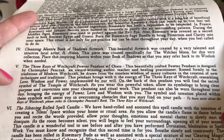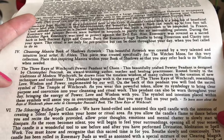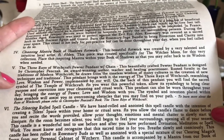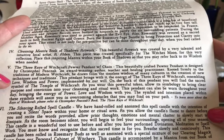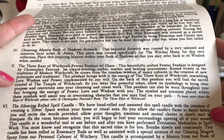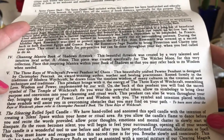So it says this beautifully crafted pewter pendant is designed by Christopher Penczak, an award-winning author, teacher, and healing practitioner. Rooted firmly in the traditions of modern witchcraft, he draws from the timeless wisdom of many cultures and the creations of new techniques and traditions. So it talks about the 3 rays of witchcraft resembling love, wisdom, and power implemented by our will. So on the back of the pendant, you'll find the sacred symbol of the Temple of Witchcraft. And it talks about as you wear this powerful token, allow its symbology to bring clear purpose and conviction into your cleansing and ritual work. And then it says, if you want to learn more about the rays of witchcraft, please refer to Christopher Penczak's book, The 3 Rays of Witchcraft.